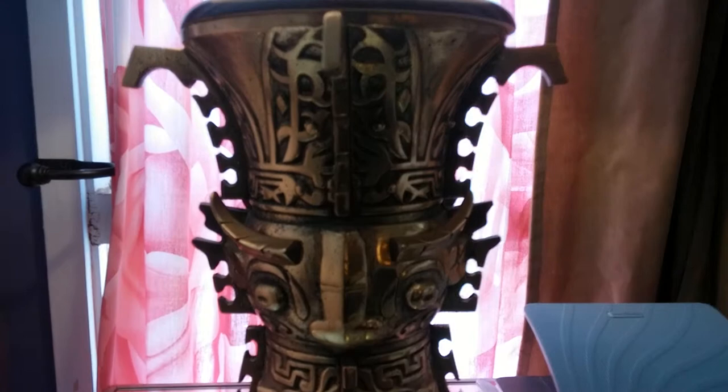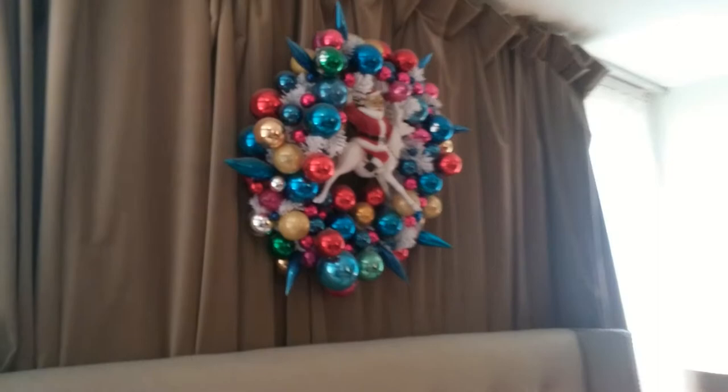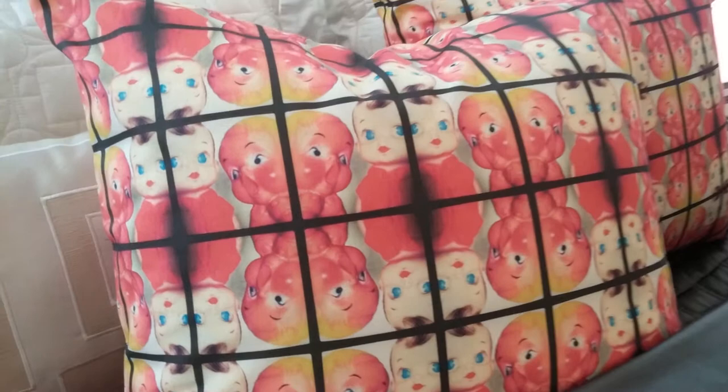These are some super cool lamps that I got made out of brass, I think, and they look like tikis. They're supposed to be like totem poles. And if you look over here, there is the Christmas decoration that's up 12 months of the year because I have no place to store it. And going down here, here's some pillows you could buy on my Etsy store, Grady's Odds and Ends. Made the fabric, and my friend Toon turned them into pillows.